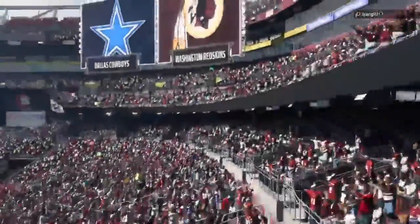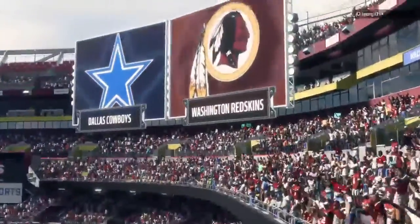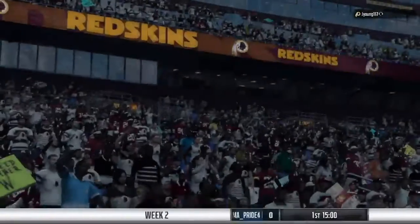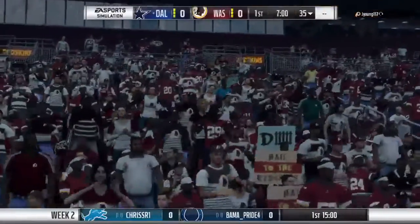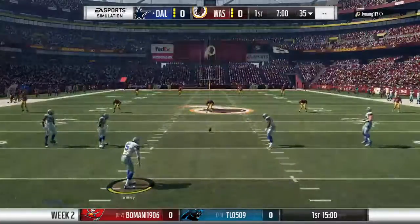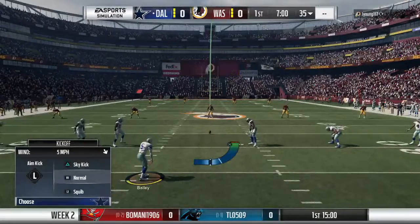Anticipation is mounting for today's game, and we've got two quarterbacks looking to make an impact. It's the Cowboys going up against the Redskins. We are just inside the Beltway, about 10 miles east of the Capitol Dome as we come to you from FedEx Field here in Landover.